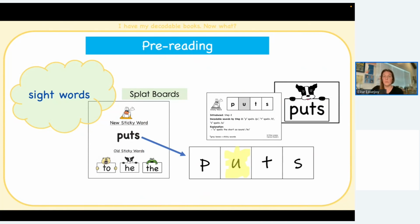Obviously, when kids get to this, a lot of times they'll say putts, which is correct, and I'll say to a child, "That's correct. You're right. That is exactly how it should sound." Unfortunately, it's not how it sounds, and this is why.